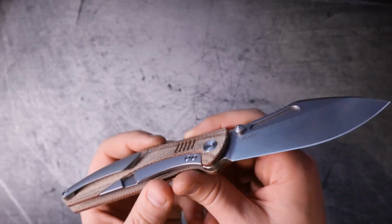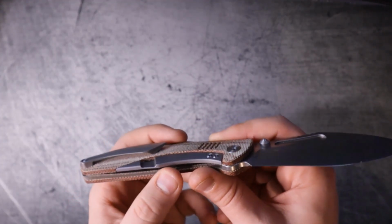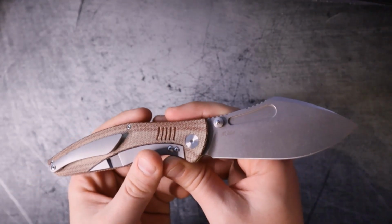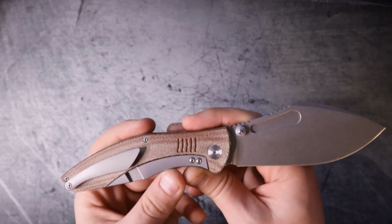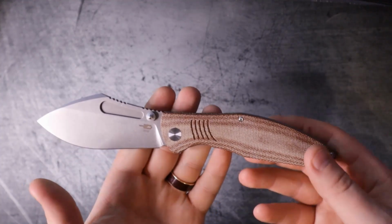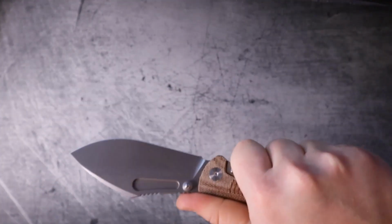And so the more I think about it, it's like, you know what, you don't really lose out here because you still get titanium frame, you still get M390, which is widely considered a super steel, and then of course you also get micarta. That's great because it actually encourages you to use this, not just baby it, and that's pretty cool. You can feel good carrying this knife.